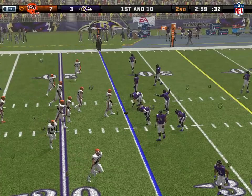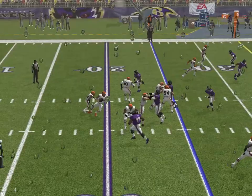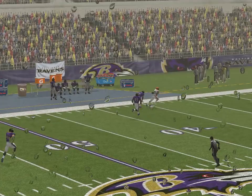The Ravens come out of the nickel package. Pass play here on first down. Gets rid of it. Has room. Midfield. The 40. The 30. The 20. The 10. Touchdown, Bengals.